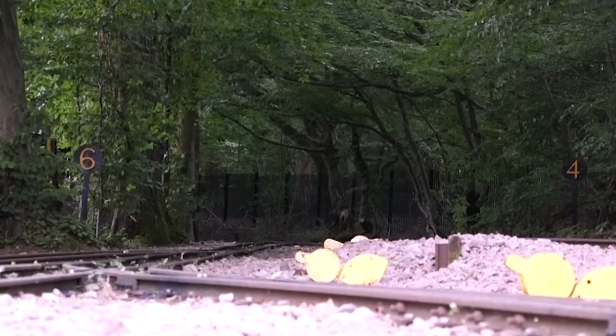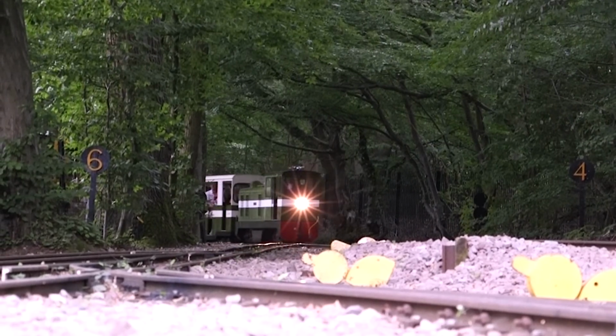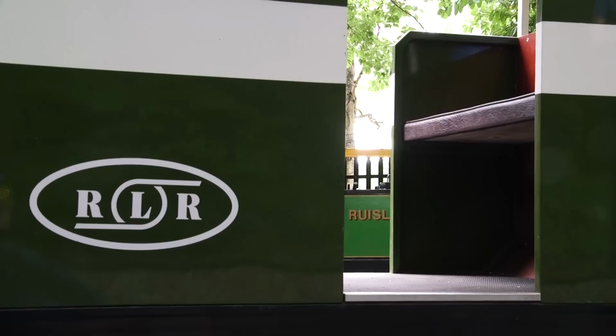I joined when I was 8, when my dad used to bring me down here from sort of the age of 3. That's when I sort of got the love of trains in my blood. As a result, I actually now work on the mainline railways. So I play trains in my spare time, and then I work on trains as a full-time job.